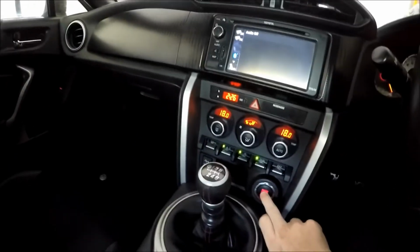Just turn this off. There we go. Another thing I like about these cars too is no door frames, which is really, really cool. I like those little touches. Let's go have a quick look in the boot. It's a smart entry key, so I'm just getting used to not having to turn everything on. Right, let's get out of here again.